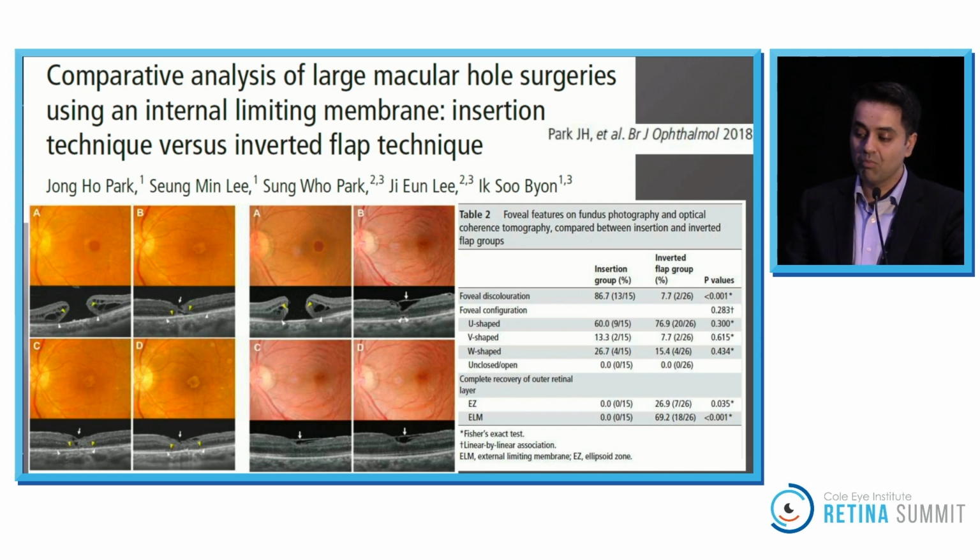So in general, more than 600, 650 microns, or that they're refractory to the primary surgical procedure. This paper in 2018 looked at either putting the ILM material into the hole or using the inverted flap. The inverted flap overall had a little bit better recovery of the outer retinal layers and of the external limiting membrane, and the foveal shape and discoloration was better with the inverted flap technique.